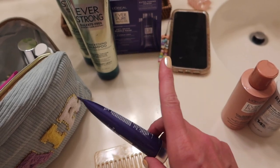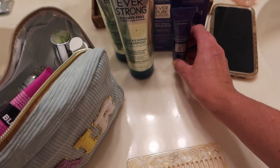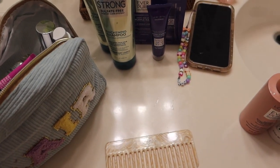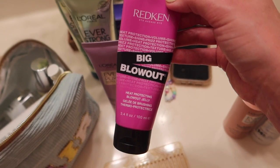And I will say be careful with the scalp because this did make my scalp a little bit purple. But it seems to be working well otherwise, so I just wanted to mention it because I have been using it and liking it. And then I also found an alternative to the Redken Big Blowout Jelly here.